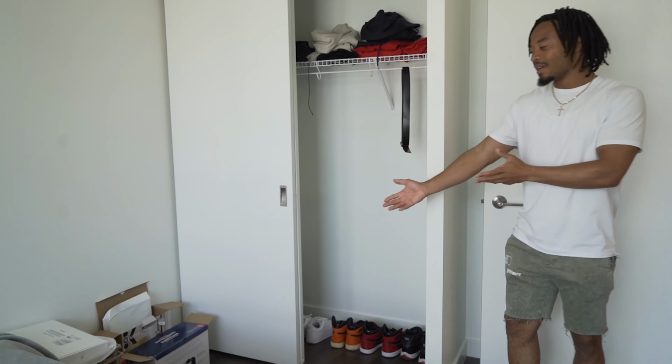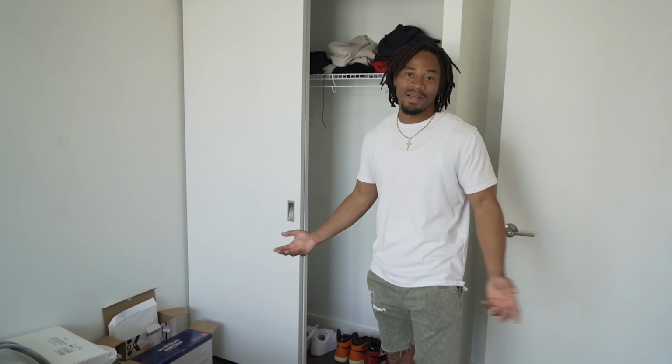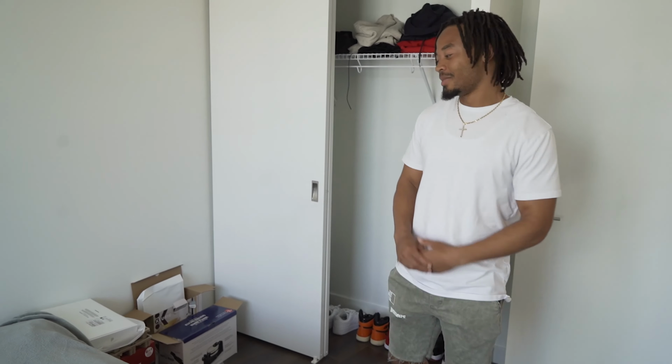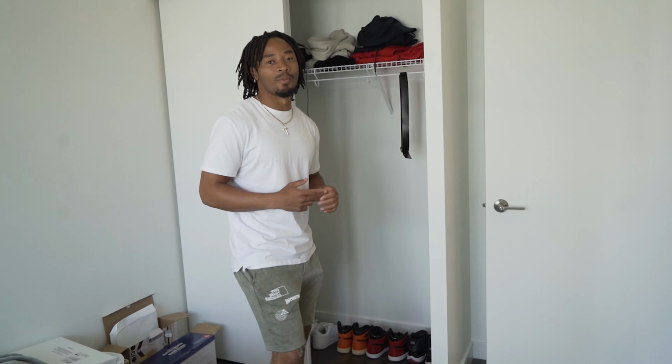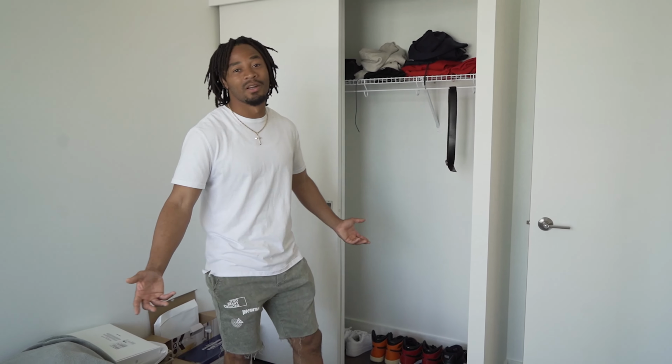Over here I got my little boxes, because at the end of the day, when I get ready to move out of here, I can't take it back to Florida with me, so I might as well bless somebody, give it away, sell it, whatever the case may be. But that's pretty much it for the bedroom. There really ain't much going on in here. Like I said, I don't have a TV. I only come in here to really sleep, so that's really it.